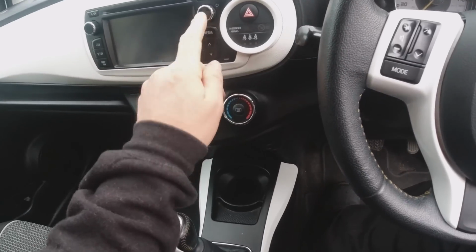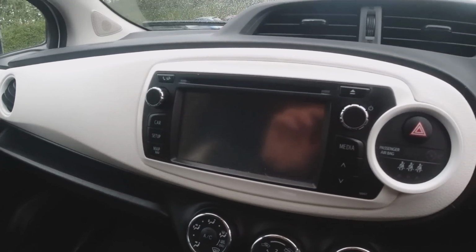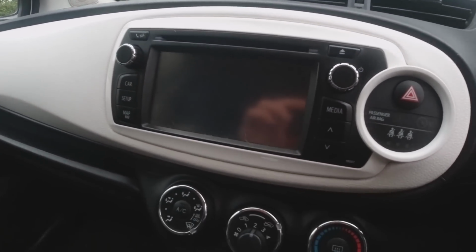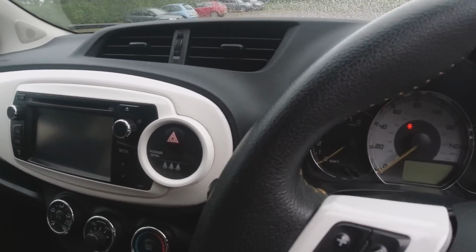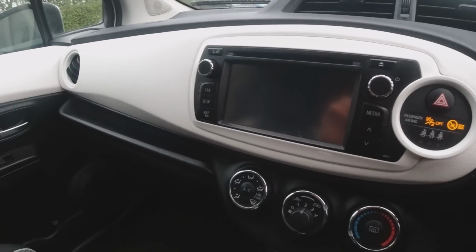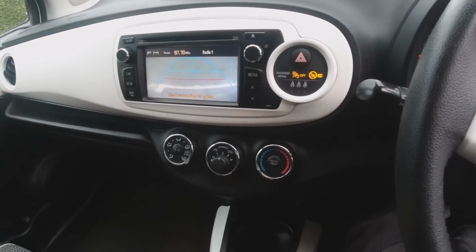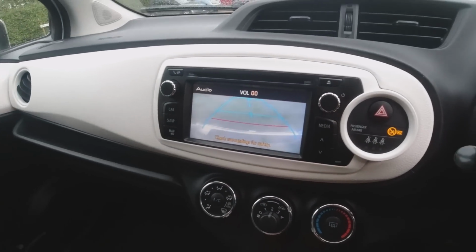We've got a nice radio screen on here with a reversing camera. This one has a reversing camera as well. I'll just show you that a sec. These Toyotas all seem to start to get reversing cameras, didn't they? After a certain age they started to. There we go. So there's your reversing camera.